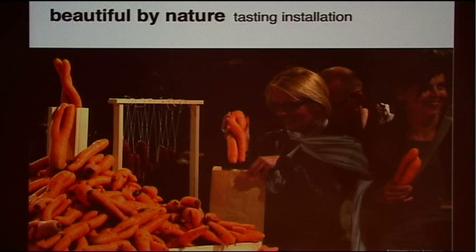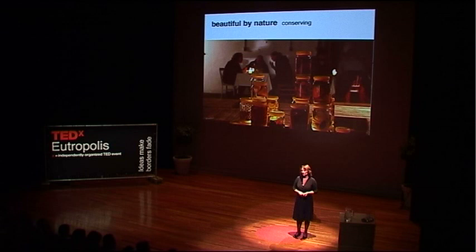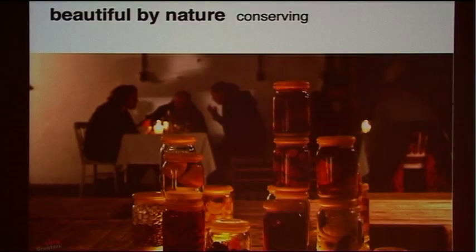So it was a very exciting experience, because finally the people were really inspired and became conscious, and they are really happy that they can pick their own carrot. So it's a very small way of getting people aware, but it's spreading slowly around the world. So I think this was one story about the Beautiful by Nature vegetables. There are more stories, for example, the conserving story. But I'm not going to tell more stories because I think I told you already a wonderful story.